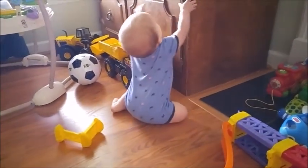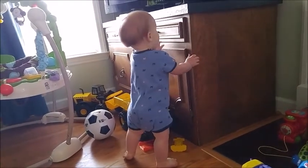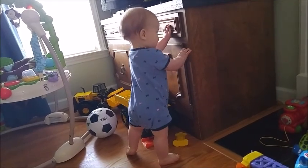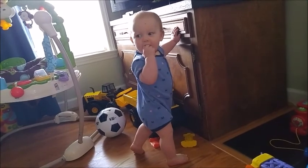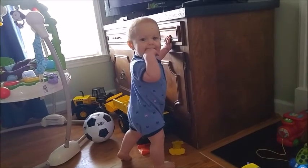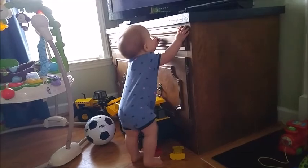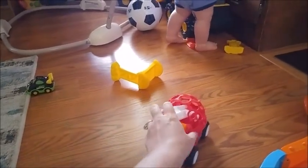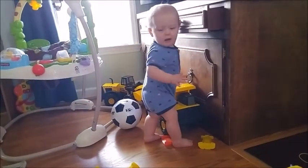Jax, what are you doing? Jax! Jax, what are you doing? Oh, really? What else? Oh, really? What do you want to do? Do you want to play? Here, you want to play with your truck? You want to play with your cool fire truck? Oh, there goes a drawer.